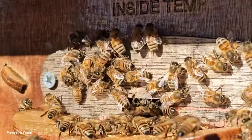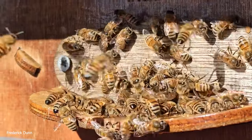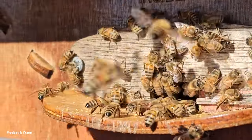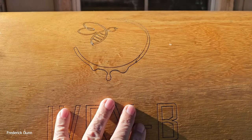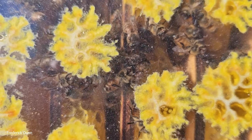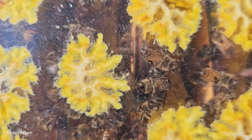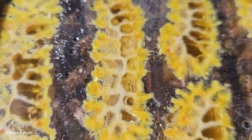The entrance activity for some new beekeepers could be somewhat alarming. You might think they're being robbed, but I'd like to suggest that you take a longer look and see what the activity really is. So we're going to pull up the top here. This is an observation hive, 180 degree view over the top throughout the length, and we can see they're still loaded with lots of capped honey resources. Now they're also obviously brooding up. That's why we have so many bees inside this hive.